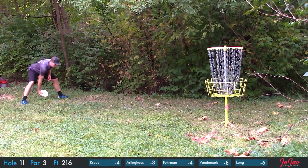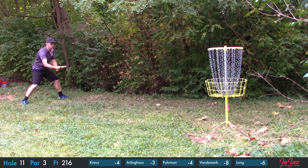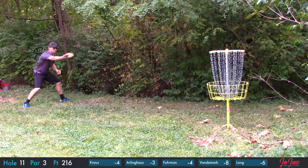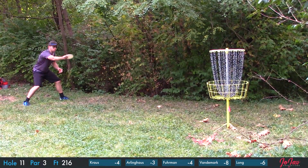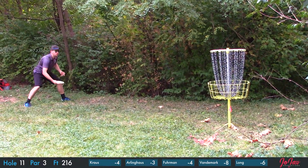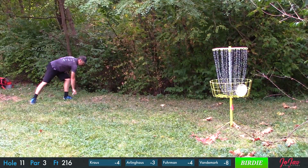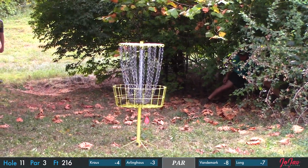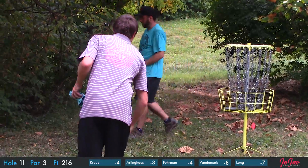Great drive by Nick. Just rode right the inside line and kicked in right there, 15 feet away. I don't know what kind of basket this was. I really dug it though. It was a pretty lightweight temp basket that broke down easy. Yeah, I liked it too. I don't remember what it is, but I really would like one now. Yeah, nice heavy chains for a light basket, deep basket.